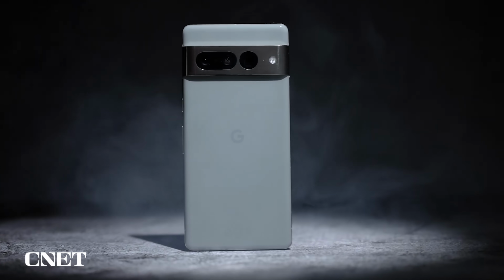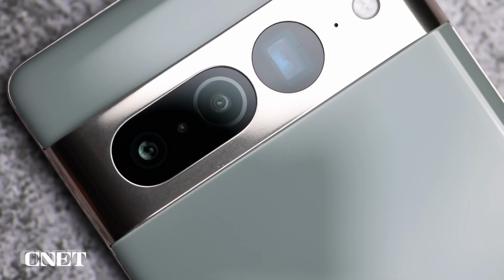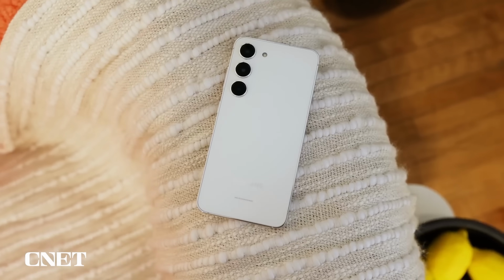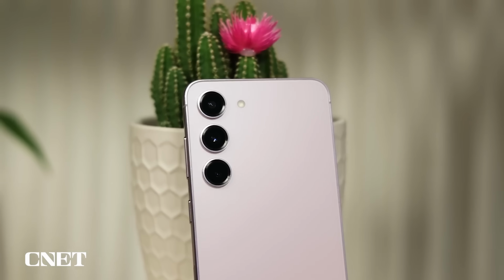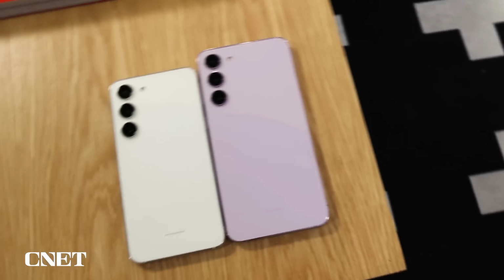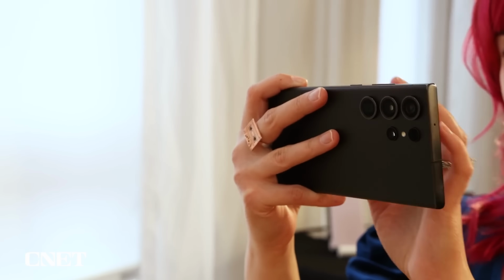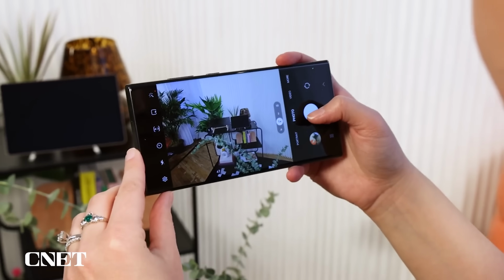If you just want a reliable Android phone for taking good photos that has a reasonably sized screen, you probably don't need to splurge on the S23 Ultra. You can go for something like the Pixel 7 Pro, which is a bit cheaper at $900 and still has really good camera performance. And then don't forget there's also the S23 and S23 Plus. We have not tested those phones yet, but I'm really curious to see if some of these improvements we saw in the S23 Ultra, aside from the 200 megapixel sensor, really carry over to those phones as well.